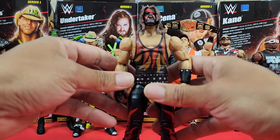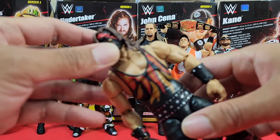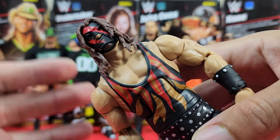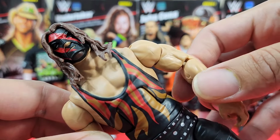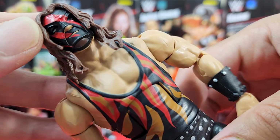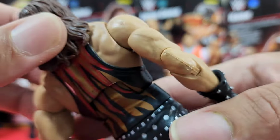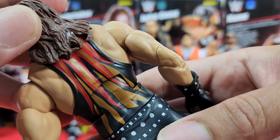I got to say this gear in particular, one of the most clear memories that definitely comes to mind is that triple threat match. It was Kane, it was the Big Show, and it was Raven. And it was a pretty good match. I mean, that was kind of like a nice little mishmash of WWE versus ECW versus WCW. And I got to tell you, bro, this is nice.